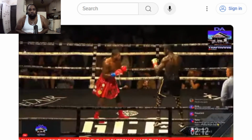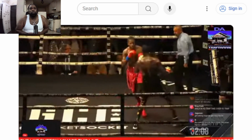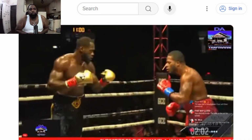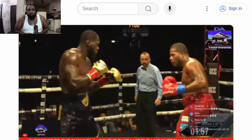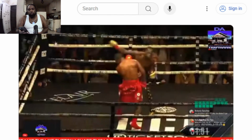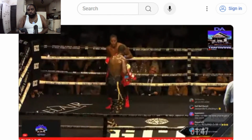Another solid jab there from Wilder. He's looked good. He's looked sharp. It's very difficult to defend a jab when it's coming from different speeds and the power's different. Herndon's still very much in this fight. Not backing down. A huge looping right hand again. Herndon got out the way there.